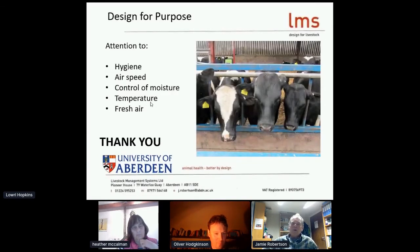Airspeed: we need air movement, we don't need a draft. Because if we don't have air movement, we obviously don't have fresh air. We need better control of moisture and at least to recognise the role of temperature, especially for young stock. So I'll leave that there, Larry, and pass on, and then we get into the question and answers after Oliver.